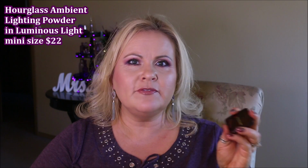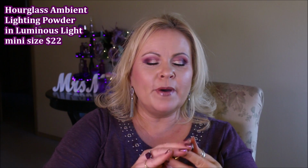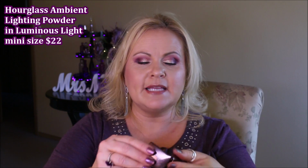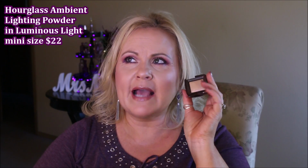I finally hopped on the Hourglass train. I used to have a palette of this and I even sold it, but I really have been liking this one. Is Luminous Light. I've been liking this to use as a finishing powder.